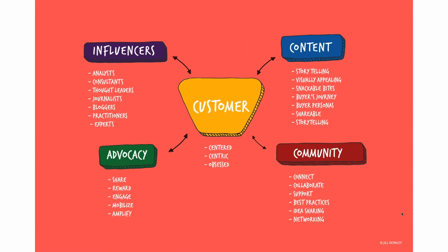We tend to only focus on the influencers, but these ambassadors, they're not getting paid, and they're sharing things that they like about our brands. These influencers are also very important because we're talking about experts. They're consultants, they're analysts, they're thought leaders, journalists, bloggers, practitioners, everything. Everything is important, and we need to include everything that we can to put the customer in the center.